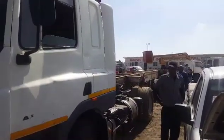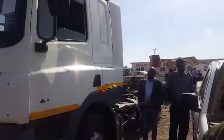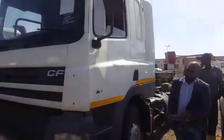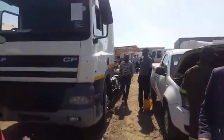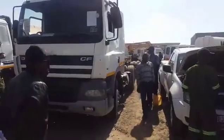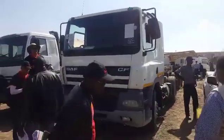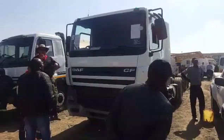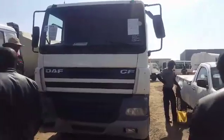20 grand I got. 22 and a half in the trailer. 25 now. 27 and a half. 30 grand. At 30,000 on the trailer. At 30,000 for the container trailer, guys. Sold this side, 30, 408. Right, thank you. Next one.